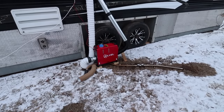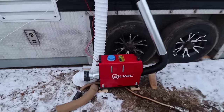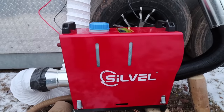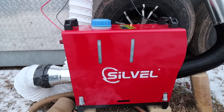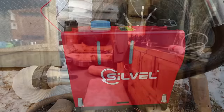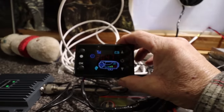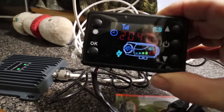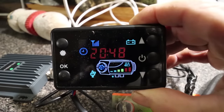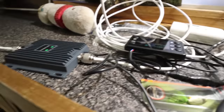Good morning, everybody. It's about 7:30 in the morning right now. Things been running all night. Hasn't quite burned maybe a quarter tank. So it said 10:44 last night. Now it says 20:47, so about 10 hours. Quarter tank, and what do we got for a temp in here?